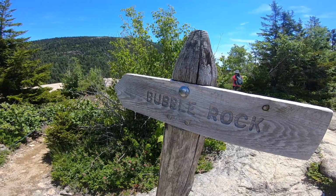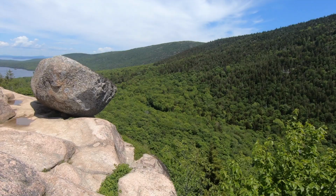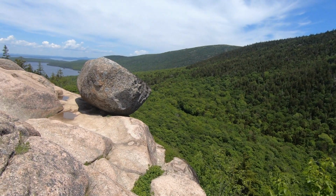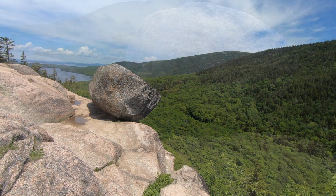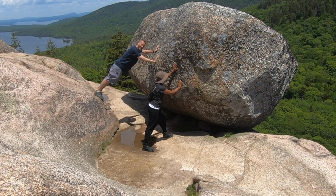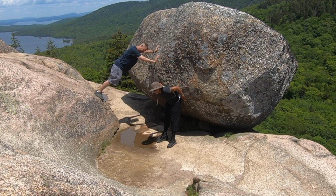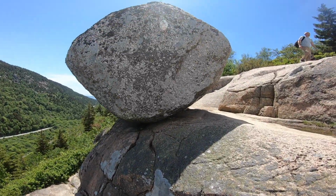Our next stop was a short hike up to Bubble Rocks. The unique formation was created tens of thousands of years ago by glacial erosion. Bubble Rocks is perched precariously on the edge of a cliff, overlooking the South Bubble summit, but it seems impossible to tip it over. Geologists have estimated that the rock originated 40 miles to the north of Lucerne.